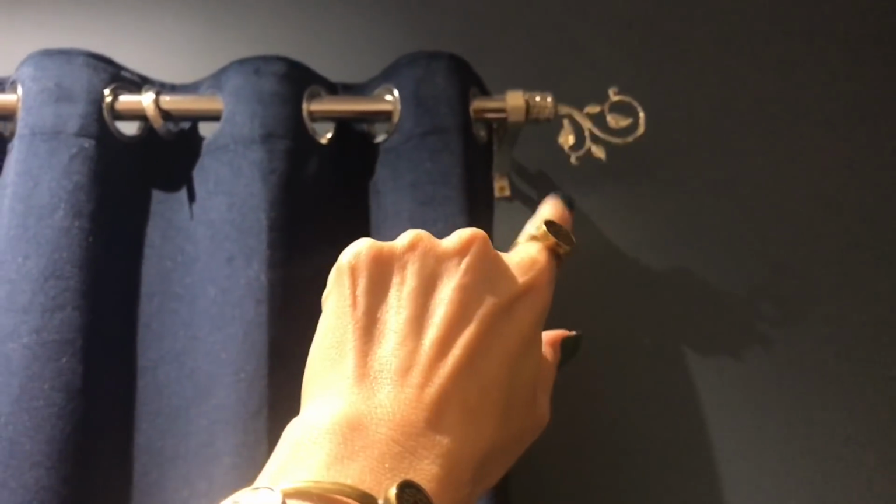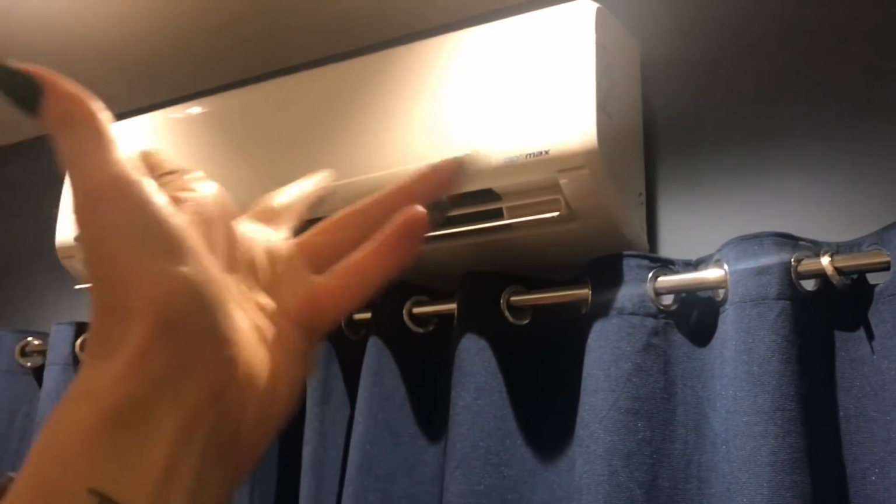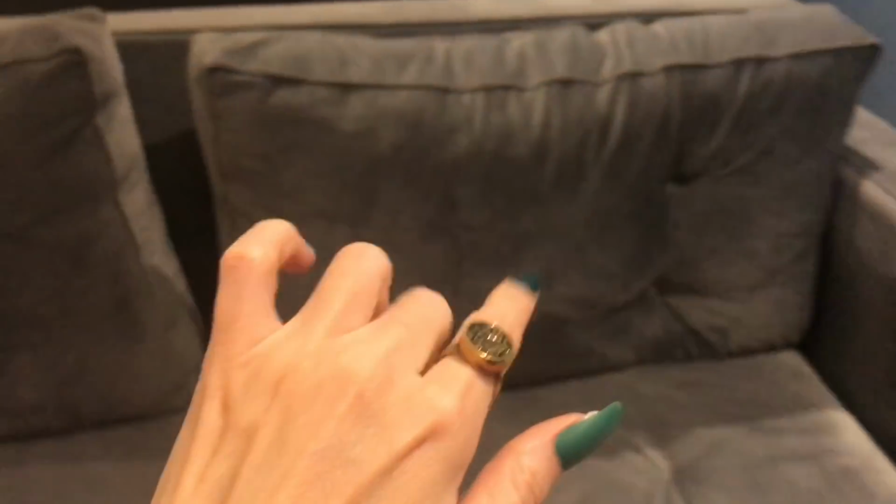This is the, what's that called, the curtain holder, I don't know, there's a name for it, and it's a silver colour, has a bit of a design there.